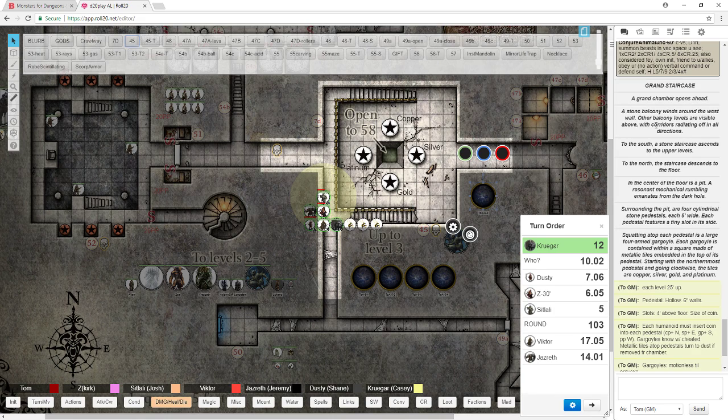A resonant mechanical rumbling emanates from the dark hole. Surrounding the pit are 4 cylindrical stone pedestals, each 5 feet wide. Now they're 10 feet wide about. Each pedestal features a tiny slot in its side. Squatting atop each pedestal is a large 4-armed gargoyle. Each gargoyle is contained within a square made of metallic tiles embedded in the top of its pedestal. Starting with the northernmost pedestal and going clockwise, the tiles are copper, silver, gold, and platinum. And it's got like a coin slot on each one. Yeah, we got each one of those coins now.